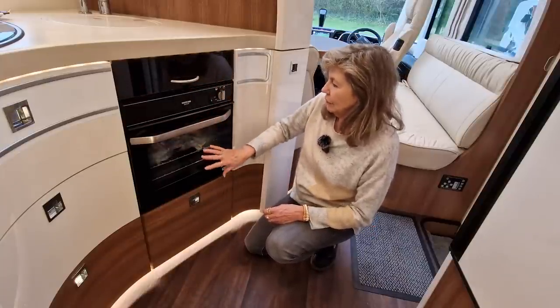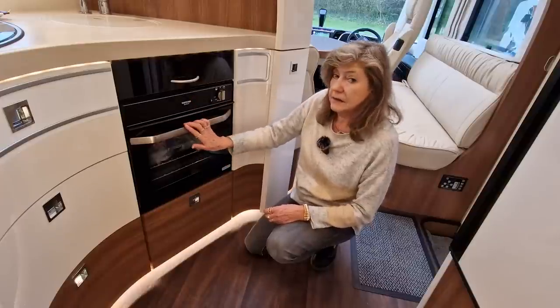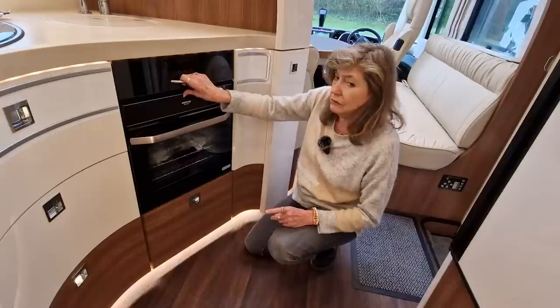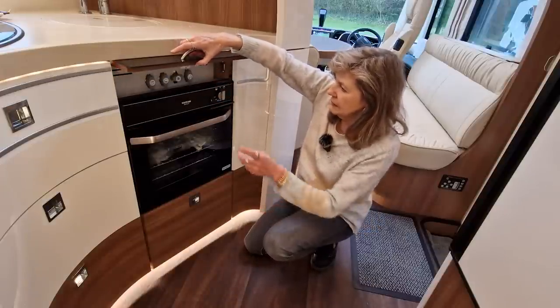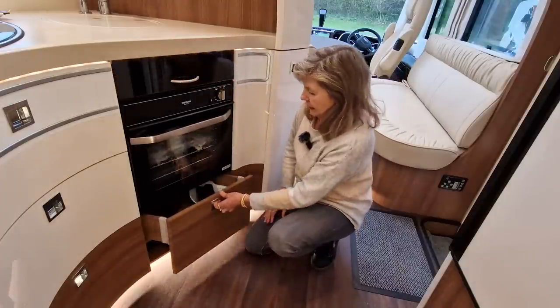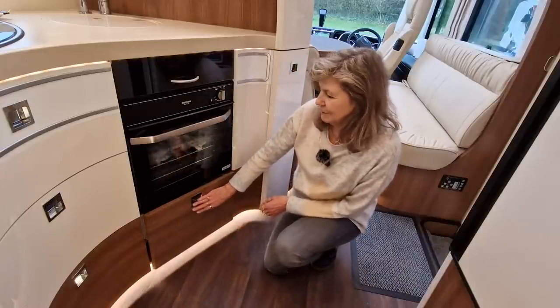It's an oven and grill. It's extremely good, actually. You don't get this as standard. You have to have this, and I'll show you what you do get or where it would be in a minute. Isolator switches are here for the gas, all clearly labelled. Nice oven. Well, that's my George Foreman, because we do still use that.